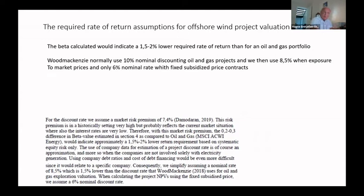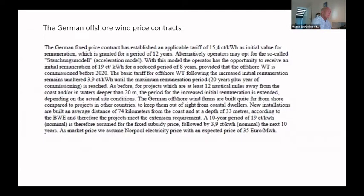But at the time, the producers were given a fixed price. And this was the fixed price they were given. It was 15.4 cents per kilowatt hour for about 10 years. And then it was 19 cents per kilowatt hour for the offshore project that was far enough from the shore.